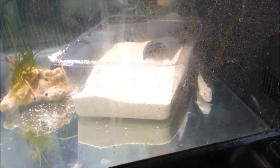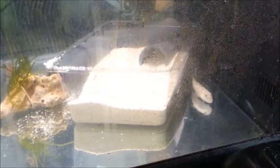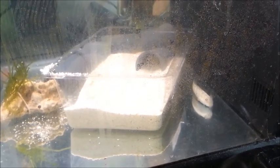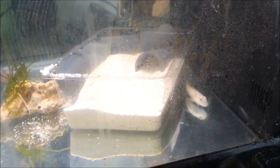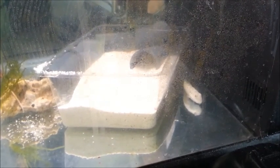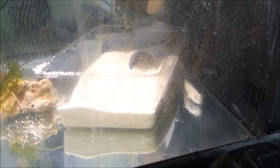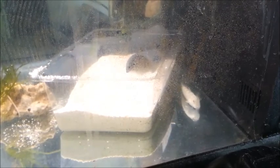I watched her in the tank at the LFS for quite a while, and when she took a mouthful of sand she only went up about half an inch, maybe an inch, before spitting it out, because one thing I didn't want is a fish that's going to take a mouthful, swim to the top of the tank and scatter it everywhere. So fingers crossed she won't make too much of a mess. But it's day one now of quarantine, so it's going to be a few weeks before she goes in the tank. Looking forward to that.